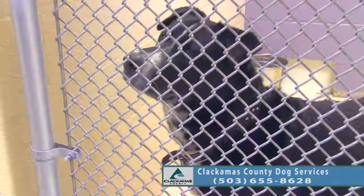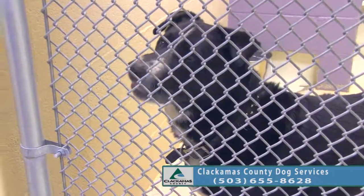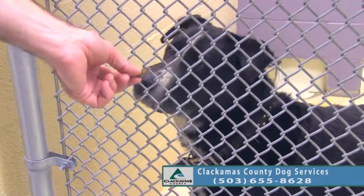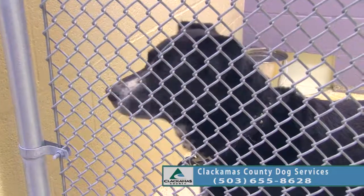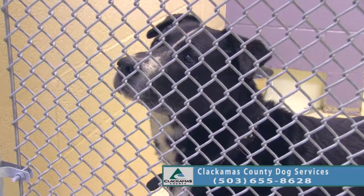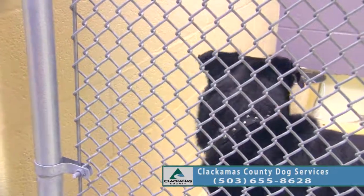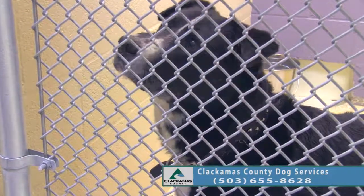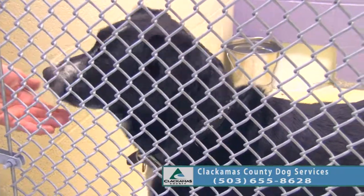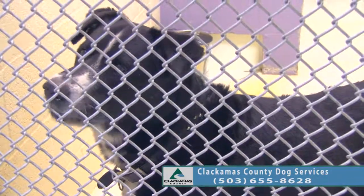Good job, Bailey. So this is Domino. Hey, boy. And he is a lab, and he is about 10 years old. He's a senior guy. Looking for your senior retirement home, aren't you? But he's still got a nice pep in his step, don't you? You still like to go walking? He's a little nervous in here. It's not your favorite place to be. You'd rather be cuddled up on the couch, hanging out with your people.